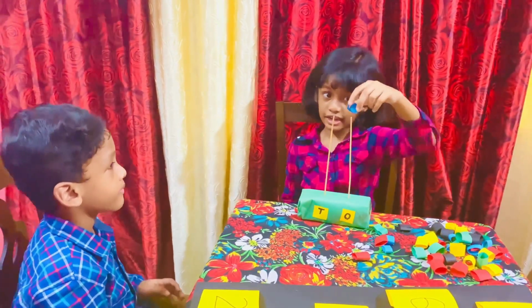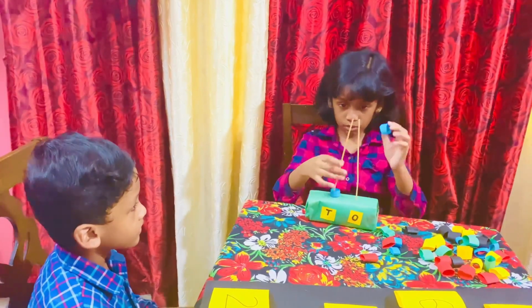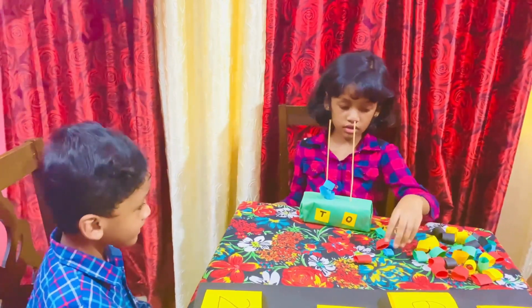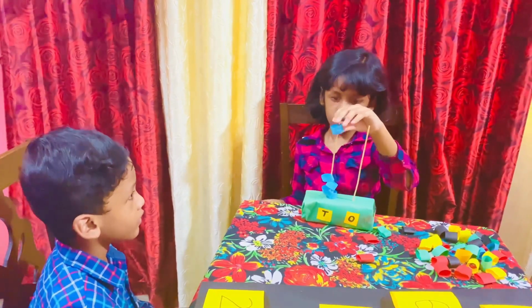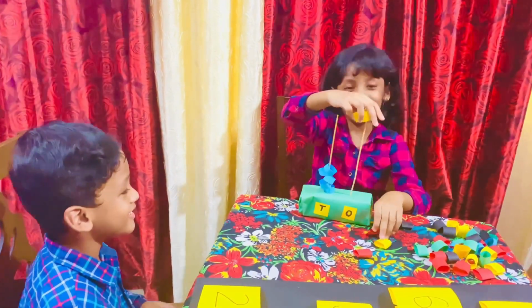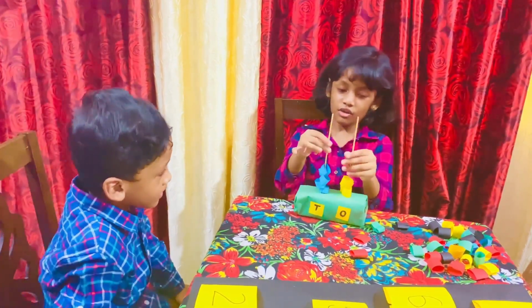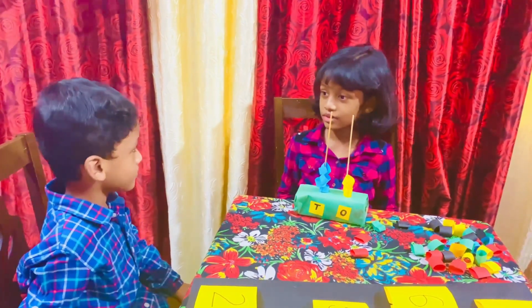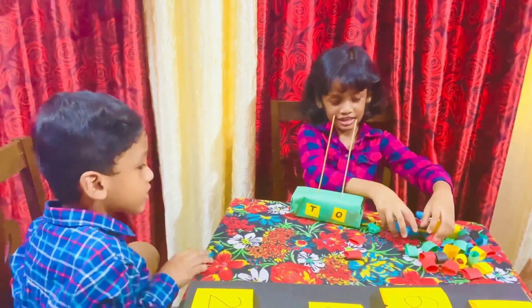Ritika has blue. All right. 1 blue, 2 blue. Can we see the last one? Last blue is 3. And 4 blue. And 5 blue. That was so cool. It looks like a blue volcano. Okay, what is 50 plus 2? 52? Yes, correct, Matthew. Can I count it? Sure.